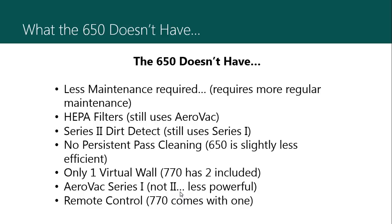So the 650 doesn't have Series 2 dirt detect, still uses a Series 1, we've touched on that before. Doesn't have the persistent pass cleaning, so it's slightly less efficient. Also only comes with one virtual wall. Again, we went into that. Size limitations will be your determining factor there. And it also has the AeroVac Series 1, not the Series 2. So that's another little hit on the power, kind of the internal RAM, if you will, of this device.